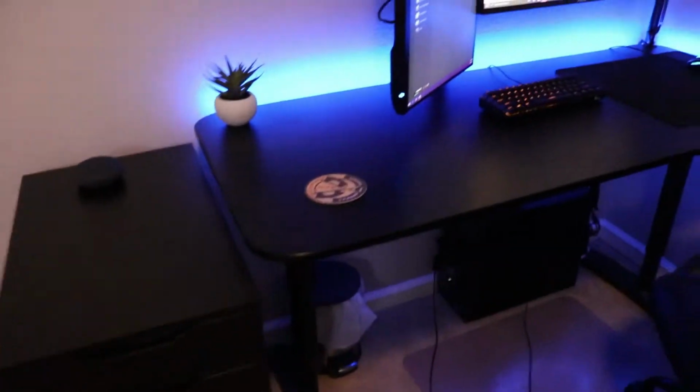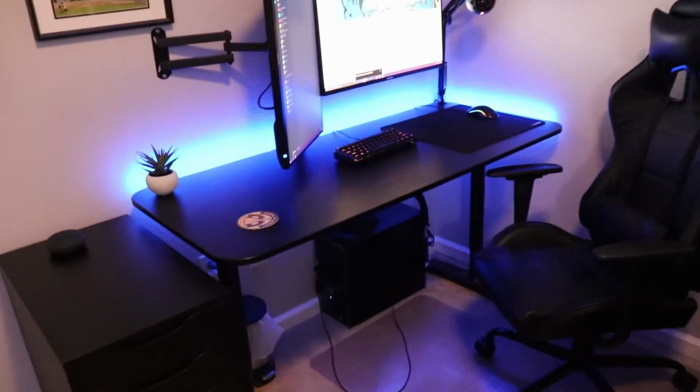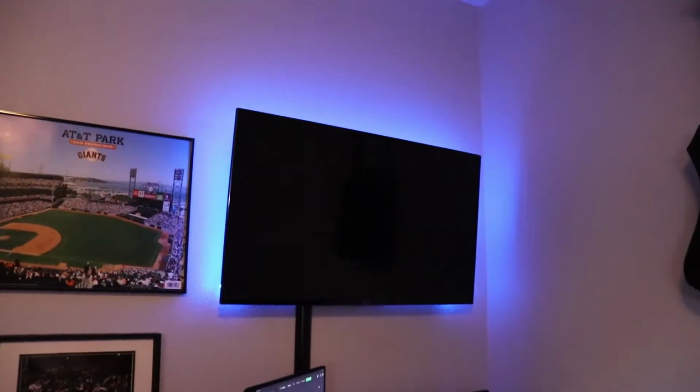But the Ikea desk is really nice. This Ikea Bekant desk, I really like it. The drawers, I really like them. It looks great in my room and goes with my room aesthetic nicely. It's nice, it's minimal, like I said, and I really like it.